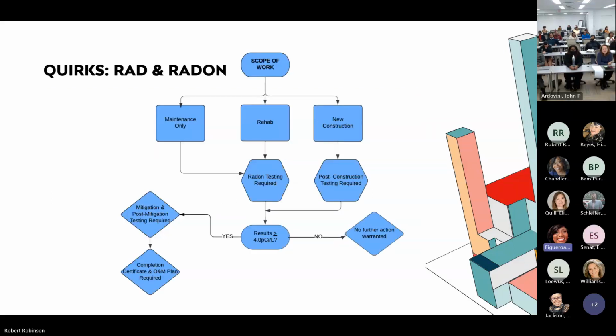And here's a handy dandy chart to tell you, depending on the level of work being done, when radon testing is required and when mitigation is required. You see the 3 different levels: maintenance only versus rehab versus new construction. Follow the flow chart down to see when radon testing is required. You'll notice that post-construction testing is required for new construction projects or projects that qualify as new construction. Ultimately, if those results are greater than 4.0 picocuries per liter, you are required to do mitigation, and post-mitigation testing is required, as well as the completion certification and an O&M plan.